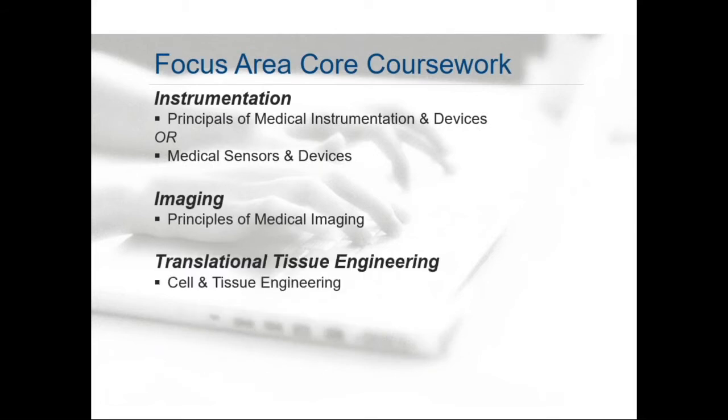The 5th and final required course depends on your focus area. As you can see on this slide, if you are in the imaging focus area, you take the foundational course in medical imaging, for example, principles of medical imaging. If you are in the instrumentation focus area, you will pick a course on instrumentation and devices, and so on. You get the idea.